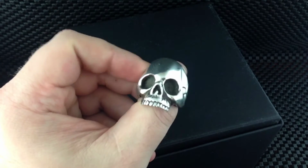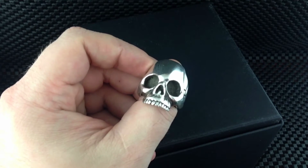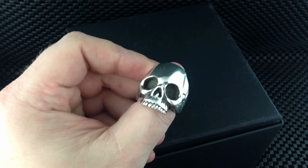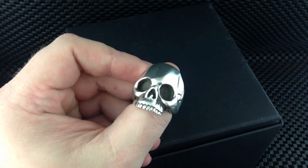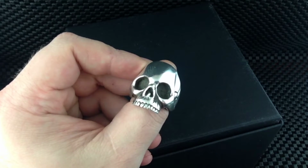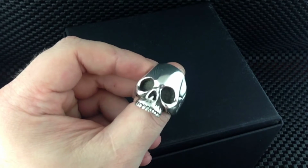Matt is an absolute true artist. His biggest thing is skulls, but he does do a couple of different things. He does not do any kind of girly jewelry, as he likes to call it, or anything really dainty. He makes badass men's jewelry. He does step outside of the skulls. He does some tiki stuff, he makes a really sick looking bracelet called the Gotham, and a bunch of other stuff. So check him out on his website or on his Facebook page.